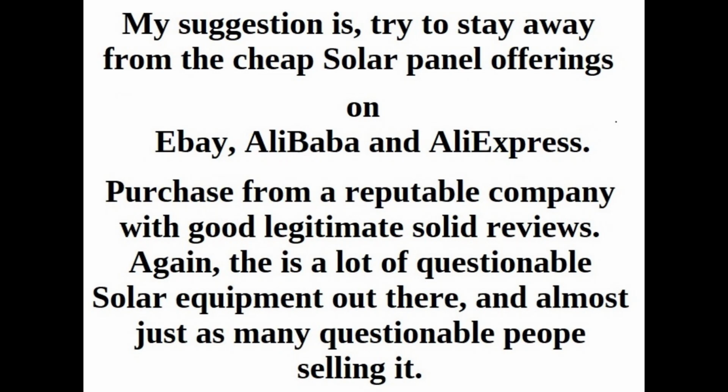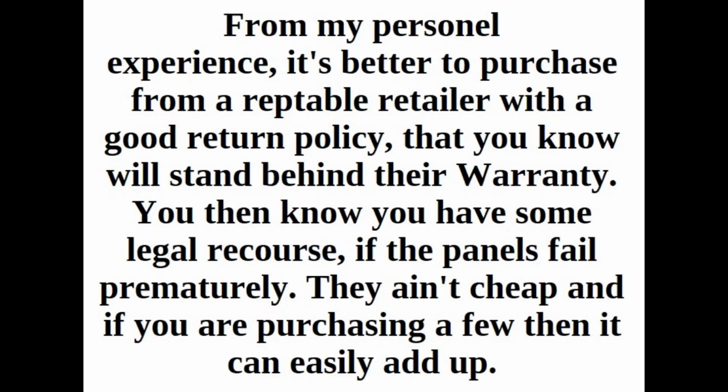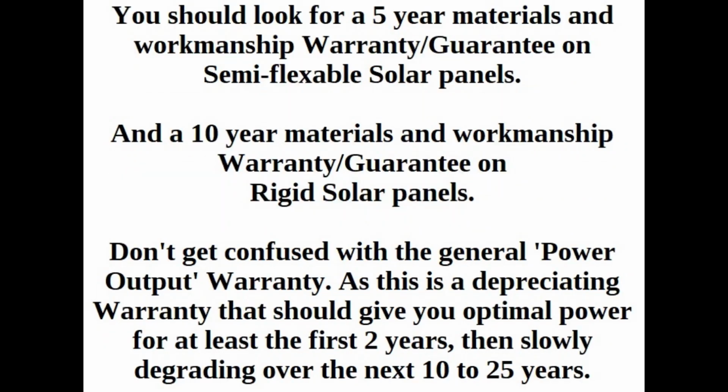Do your research before purchasing online. There are a lot of junk solar panels out there, and there's many people selling them. Just because they are made in China, as by and large most of them are, doesn't dictate the quality. However, an official agent or retailer in your country of purchase that you can contact if there is a problem is preferable. Then you might want to have someone you can go to legally in the event of a possible failure. For semi-flexible panels, you might want to look at around a 5-year warranty on materials and workmanship.